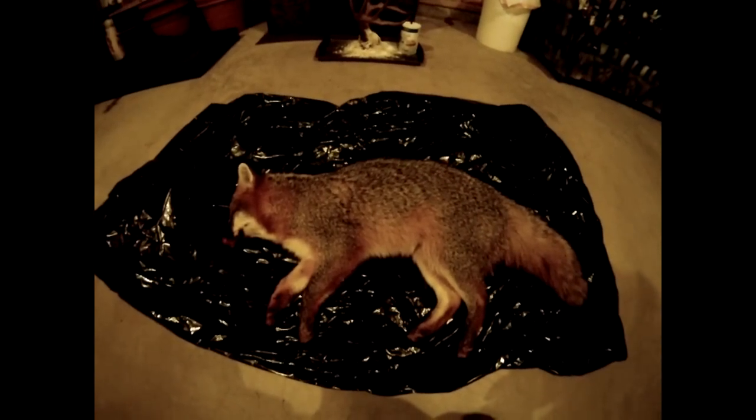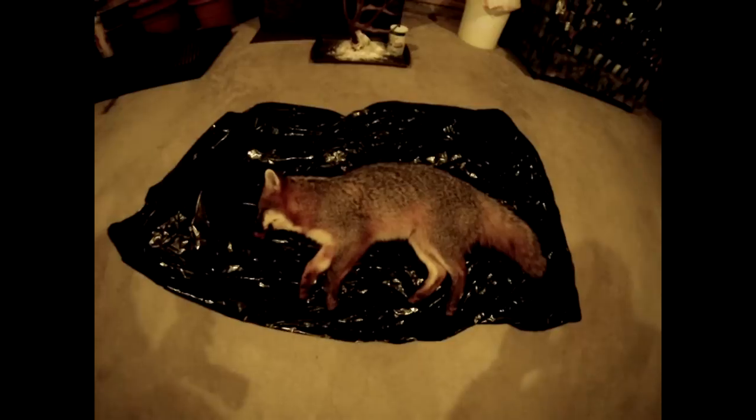But most of the time I always see a red fox, but to see a gray fox, something you don't see. Actually, I've never seen a gray fox where I hunt, so I'm excited. The farmer actually wants me to take more out if I can. They're giving his chickens problems.